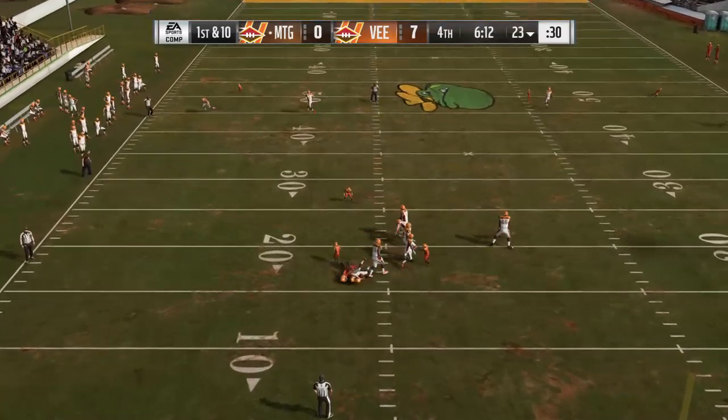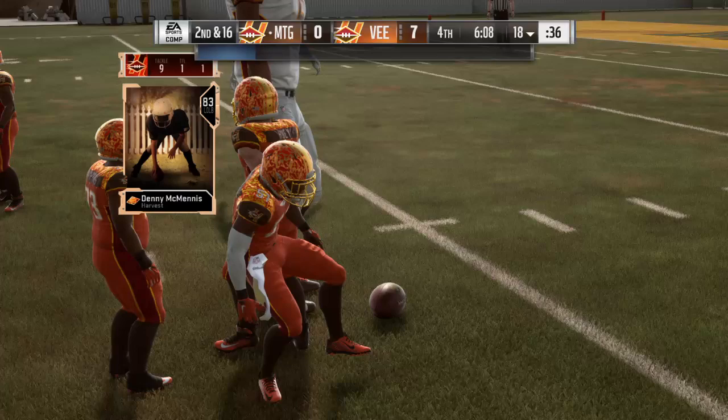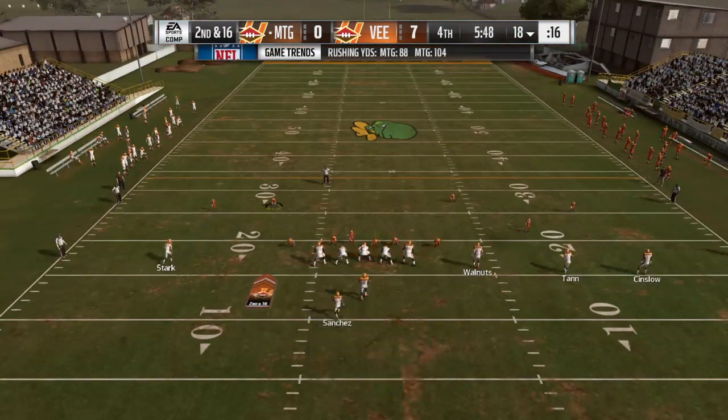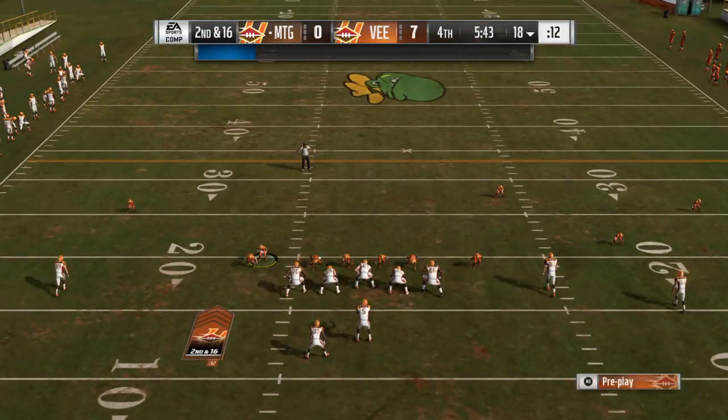Throwing to start the drive. Wayne, nowhere to escape, and he goes down. Got to give him points for the attempt, but there's just a wave of pressure there. A host of people in the area. Evades a few, but couldn't evade all of them. Protection certainly going to need to be a bit better here on 2nd and 16.